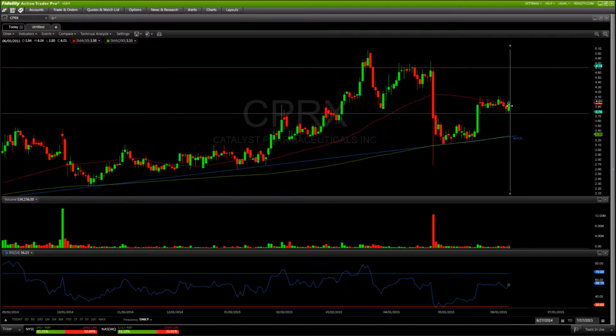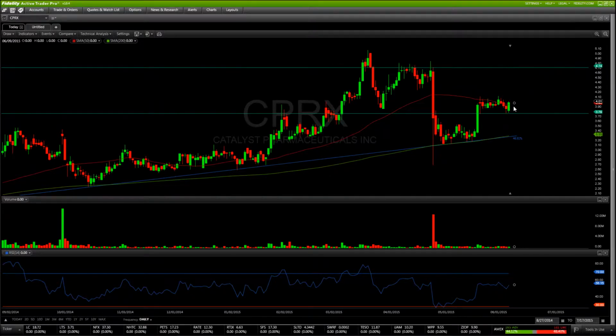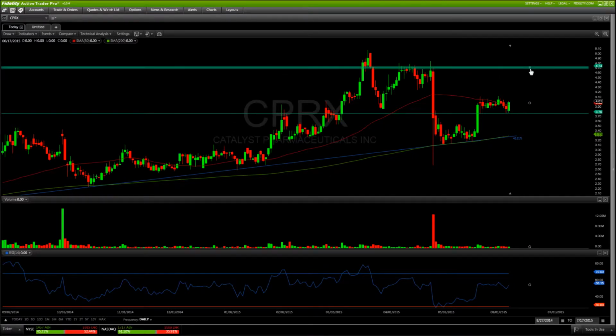We got a nice engulfing candle as well as the close above the 50-day, and could give us an opportunity to start a position anticipating a move back up to the 470s. So depending on how everything plays out, you could be risking 30 cents for a possible 70-cent move.